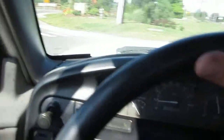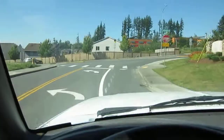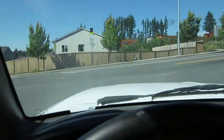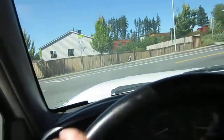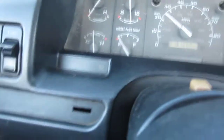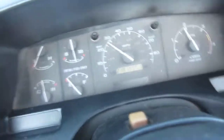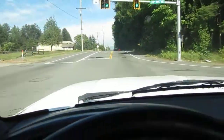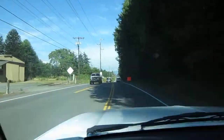Really tight steering, no tie rod or ball joint issues. Brakes are good all the way around. Some of the tires are mismatched, which is kind of common for a dually, but they all got good tread. So we'll get going on the freeway here. Get you guys up to some freeway speeds.